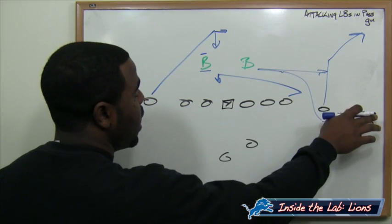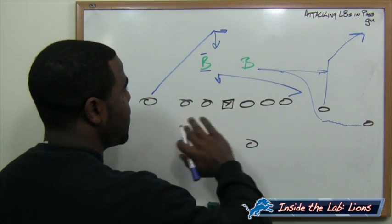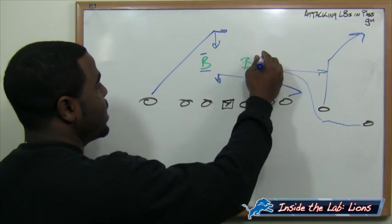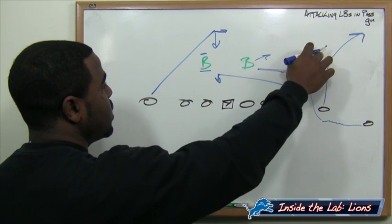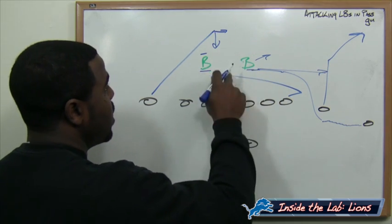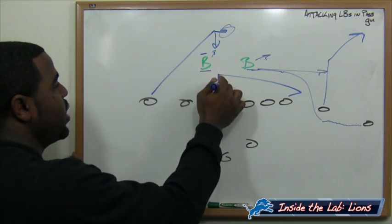This is also an excellent route versus blitz versus man, because you have the natural rubs. You also have the ability to get this guy the football quickly. So now you've put this linebacker in a situation where he's going to drop underneath to try to get in his zone, or if he's going to be influenced by this pivot route, try to follow, thus creating an opportunity for this play. And you see we've high-low this guy, so if he jumps here, you go here.